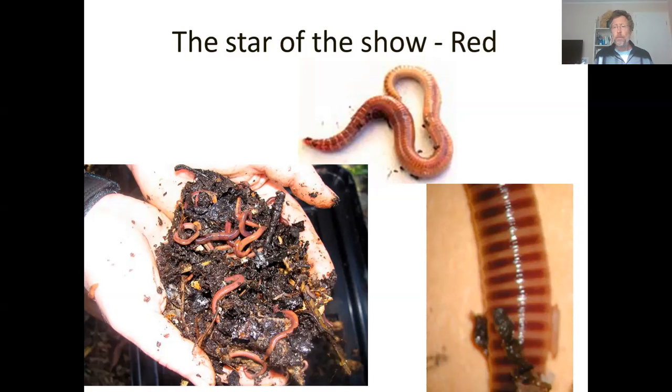You might find them in worm piles. Really, any worm that is a red worm is going to be okay in a bin. These ones are also tiger worms, with the nice stripes you can see, so you can identify them. And they do a great job, and we're going to talk more about it.